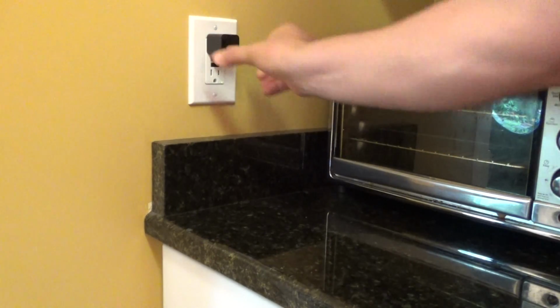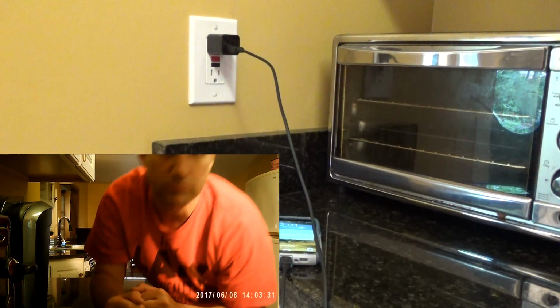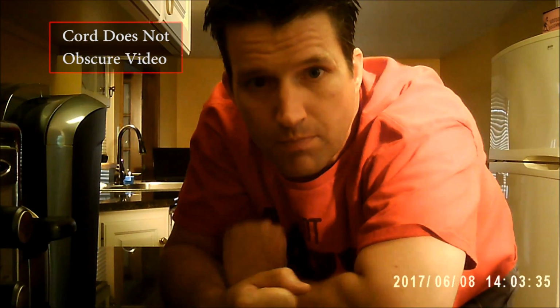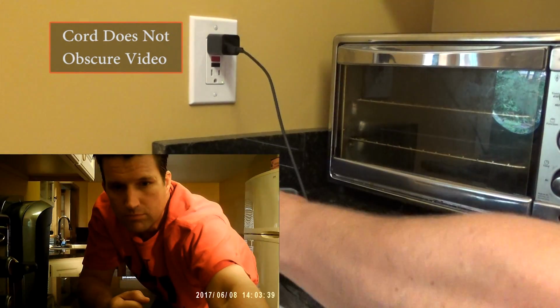Another thing which came as a pleasant surprise is that if you use this camera as a charger and you want to attach a USB cord, the view is not obscured by the cord you attach. This means you will always have an excuse as to why there is a USB charger plugged in at a particular area you are trying to record at.